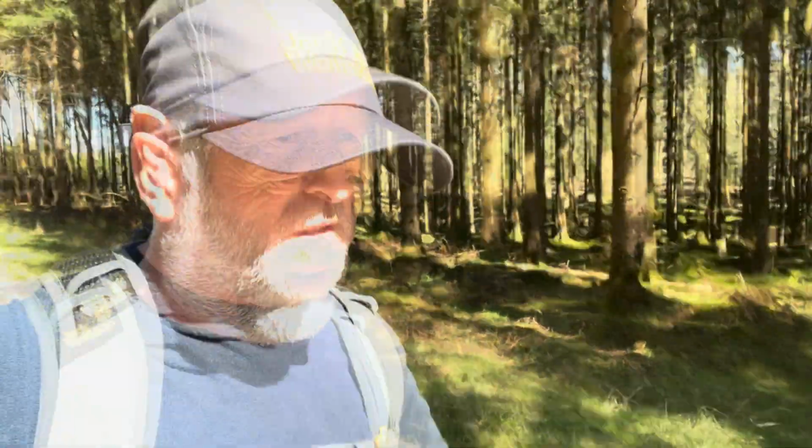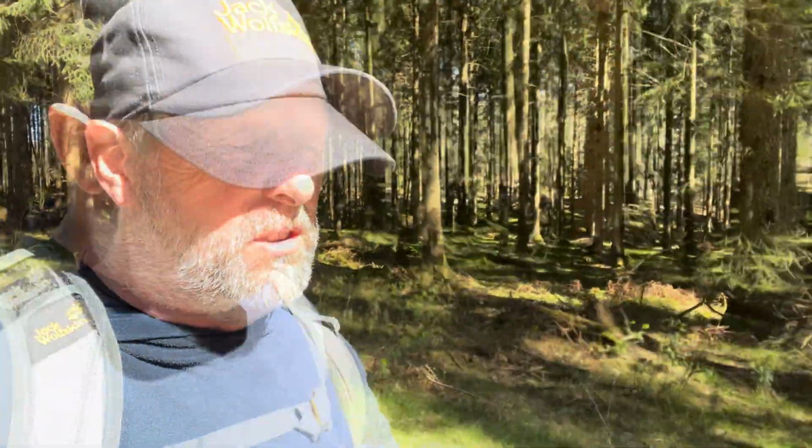Take your time. Make sure you take plenty of water with you. Tracks are labelled in colours to give you guidance on where you're going. But if you're not careful, you can actually get lost.